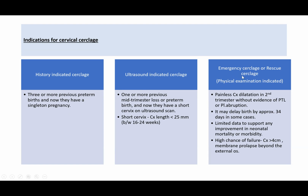Regarding emergency or rescue CERCLAGE, basically it is physical examination indicated CERCLAGE. It is offered to women with painless cervical dilatation in second trimester without any evidence of preterm labor or placental abruption. It may delay birth by approximately 34 days in some cases. However, there is limited data to support any improvement in neonatal mortality or morbidity. There is high chance of failure if cervical dilatation is more than 4 centimeter or if there is membrane prolapse beyond the external os.